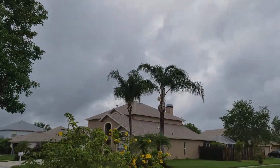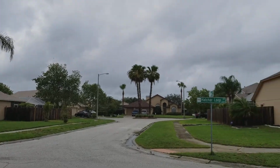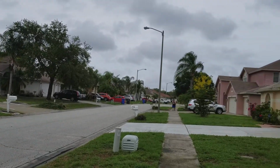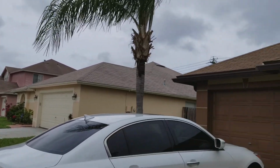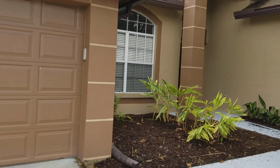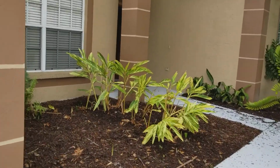See, we have a kind of a cloudy, rainy, not even a day, more like a week. But we do need the rain. And it's actually cooled things down, so I'm not exactly complaining at the moment.